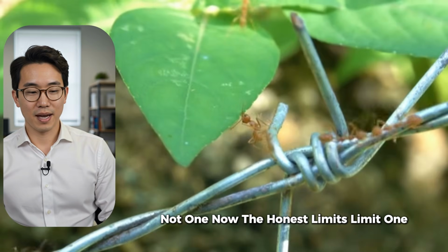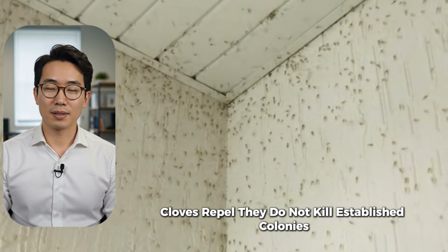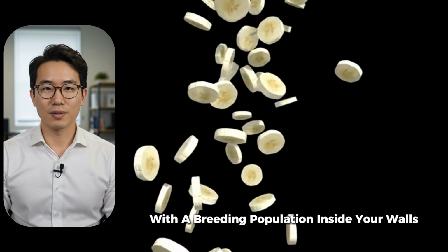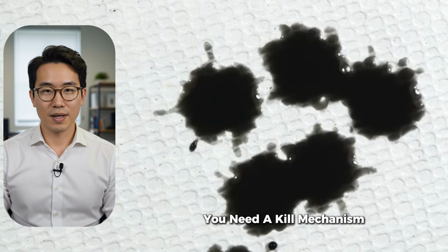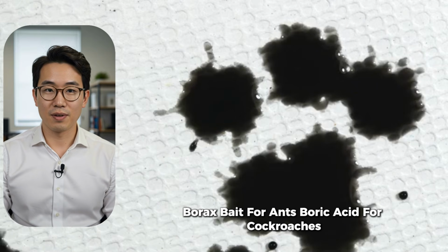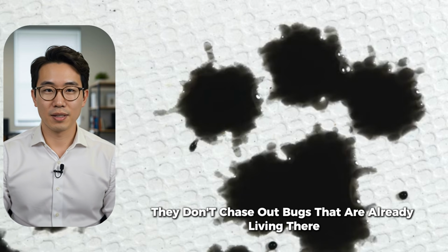Not one. Now the honest limits. Limit 1. Cloves repel. They do not kill established colonies. If you have an active infestation with a breeding population inside your walls or inside a contaminated food container, cloves alone will not eliminate it. You need a kill mechanism. DE for beetles, borax bait for ants, boric acid for cockroaches. Cloves prevent bugs from wanting to enter. They don't chase out bugs that are already living there.